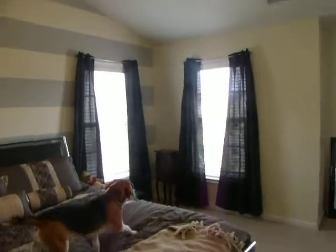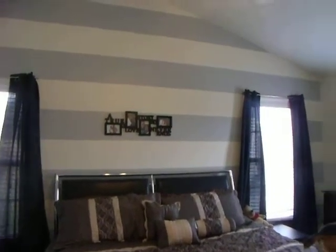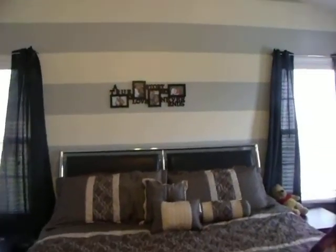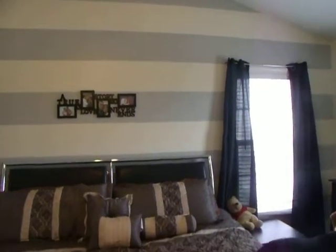And then we wanted an accent wall, so we put the gray stripes, which weren't that bad. They were easy to paint. It was easy to draw the lines. We just got a big leveler and drew the lines. The hard part was taping. That was the most tedious part.